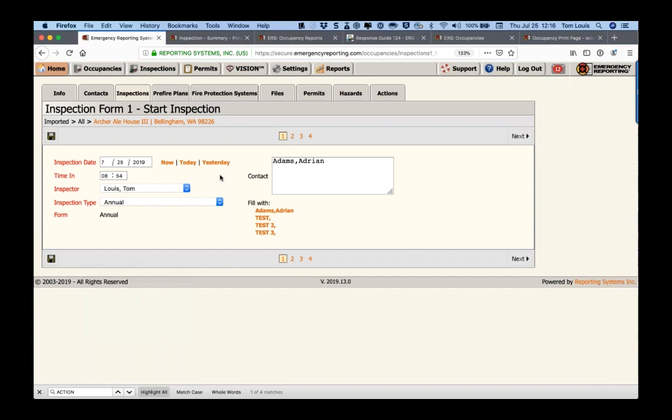I'll make a note here. If I don't make notes, I forget things. Share RTA assets. All right.